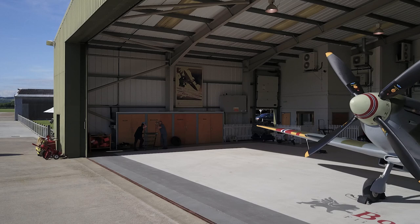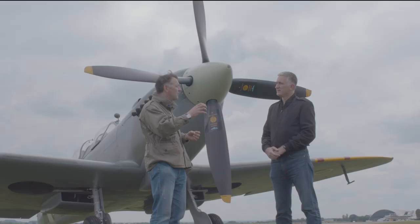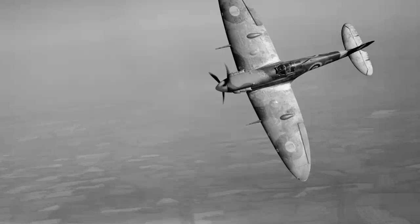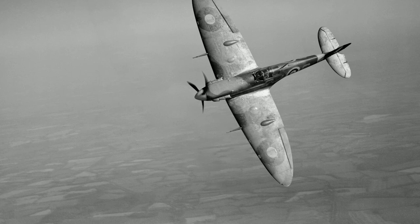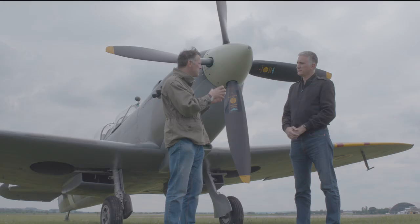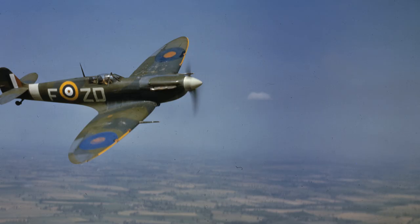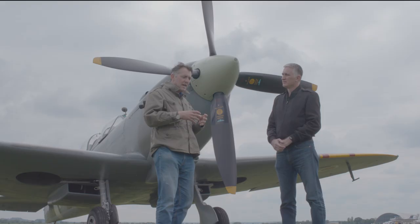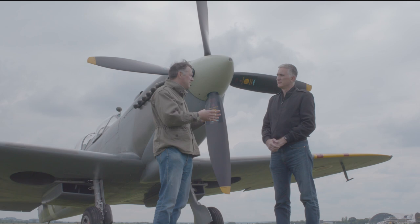R.J. Mitchell, who was the chief designer at Supermarine, his genius was being able to anticipate how fast an aircraft could fly in the design process. When it then came to tendering for a monoplane, modern fighter capable of over 300 miles an hour and equipped with 8 Browning machine guns, he actually started off with one design, it turned into a complete dog, and then he started all over again.